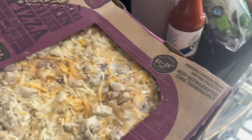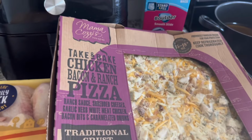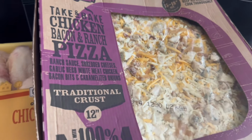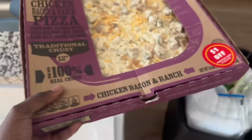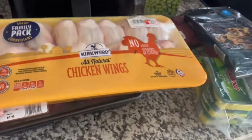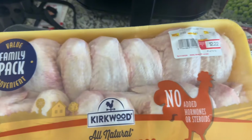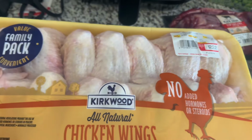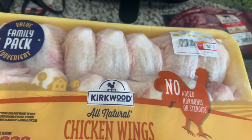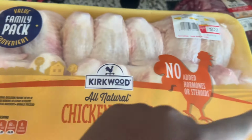Some chicken bacon ranch pizza says $1 off. This pizza is so good, y'all. And then got some chicken wings. I really feel like this is a deal because chicken wings are expensive. It's the family pack and it was $12.22. I think I'm gonna go ahead and divide them in Ziploc bags and put them in the freezer. So I'll probably have this row and then this row in the freezer.